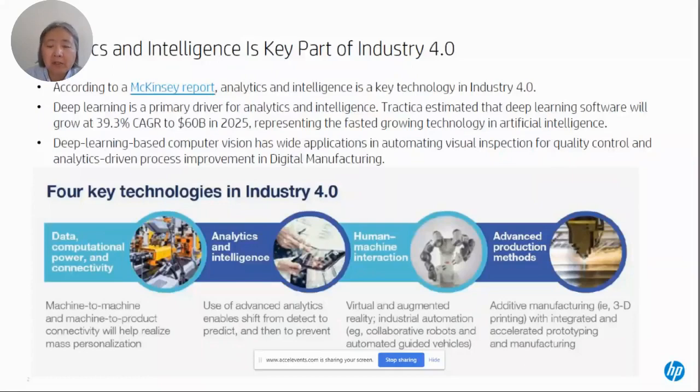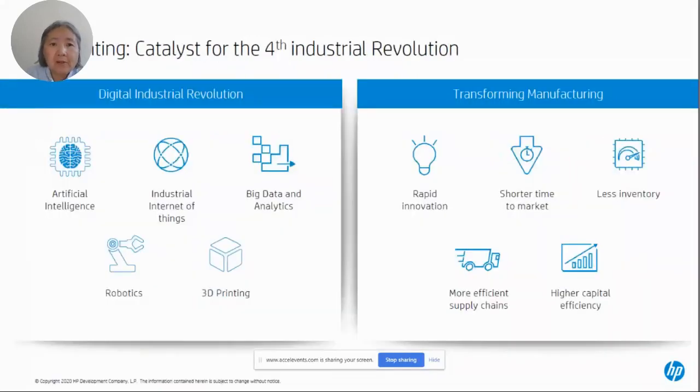Another key component in Industry 4.0 that's really exciting for us in HP is the advanced production methods, such as additive manufacturing and, for example, 3D printing. The combination of analytics and intelligence with technologies like 3D printing is a really big opportunity that we see in the future. On the left, these are some of the things in the digital transformation of the industry, like artificial intelligence, industrial IoT, big data and analytics, robotics, and 3D printing.